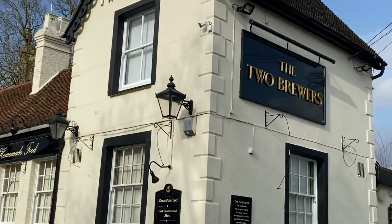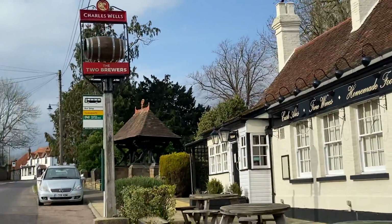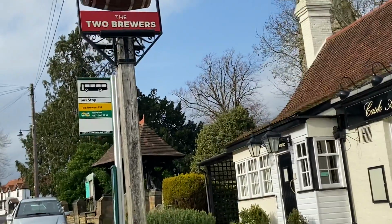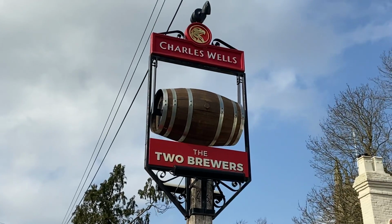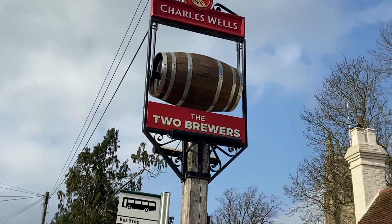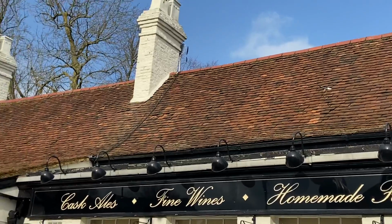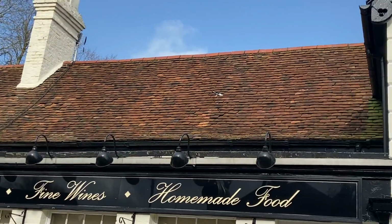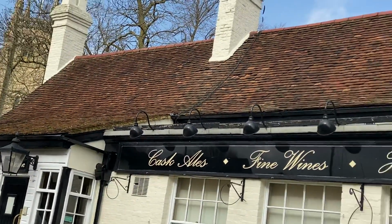This one is called the Two Brewers, and with so many English pubs you have these fantastic signs outside. Look at that. Absolutely magnificent. Charles Wells, the Two Brewers, and showing you the fantastic red tiled roof there. Not thatched, but pretty impressive red tiles.